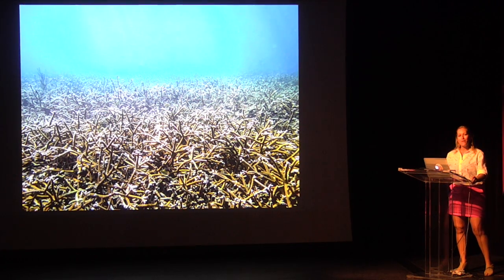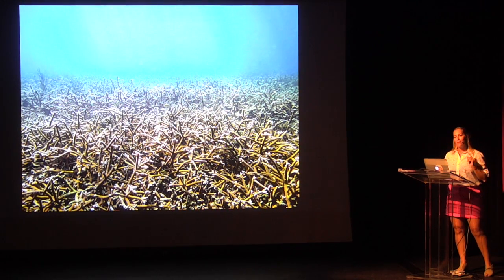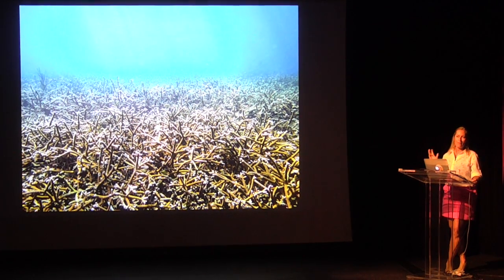Interestingly, staghorn coral in the wider Caribbean is considered an endangered species. But for some reason, in Fort Lauderdale, in this big coastal city, we have acres and acres of this staghorn coral growing very easily right there in our backyard.